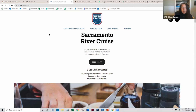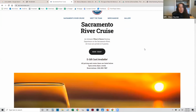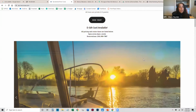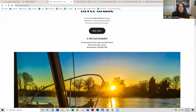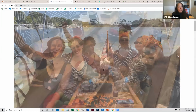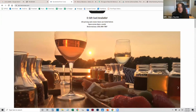Our next example is Sacramento River Cruise. Same kind of thing here, just clean website, white background. There's not a lot going on. We have pictures right from the start of the business and also of the place, of the people having fun. There's that experience factor, right? That's something you're trying to capture. Oh, look at that great food, right? So you can feel what it would be like to be out here on this boat.